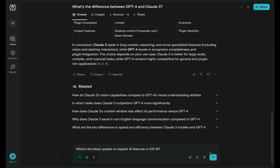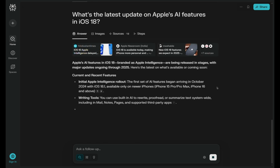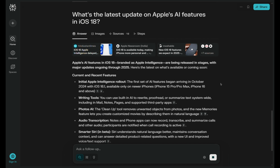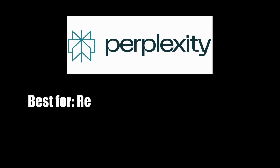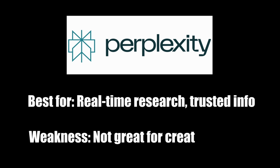If you're a student, researcher, journalist, or just someone who Googles a lot, you'll probably love this. You can even ask follow-up questions in a thread, like chatting with an AI researcher who never gets tired. Best for real-time research, trusted info. Weakness: not great for creative writing.